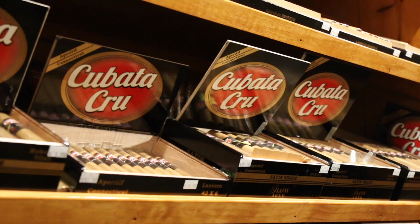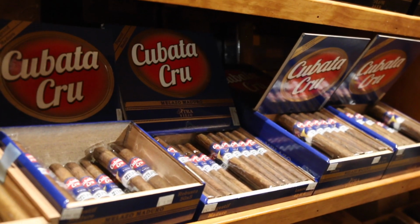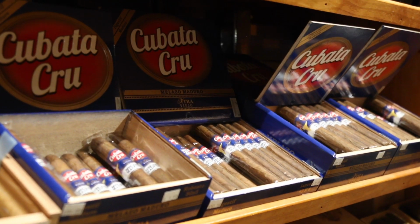So we picked out a different cigar for her, and the cigar that we chose, there's two different ones, and they're called Cubata Cru, and it's a really neat concept. So it's not an infused cigar, but it's kind of like somewhere in that midpoint between infused and just regular premium cigar. It's a really neat thing. So for those of you who are fans of taking your cigar and dipping the tip of it into your cognac or your rum, it's kind of along those lines.